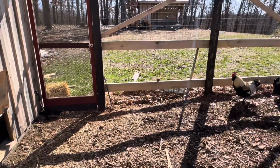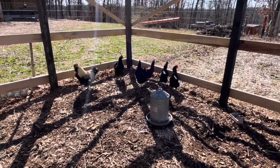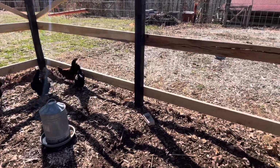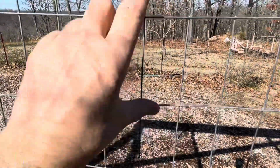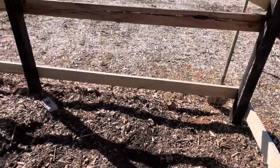And now they'll go in there, in and out. I don't have to come out here and put them up at night. They all go in on their own and get on their roosts. Now, this area, as you probably know, is completely closed in. Not chicken wire, rather, it's like the 2x4 squares. And it's buried in the ground.